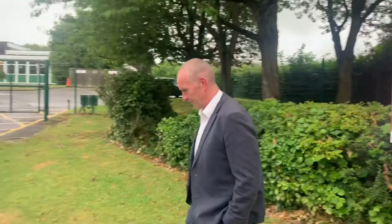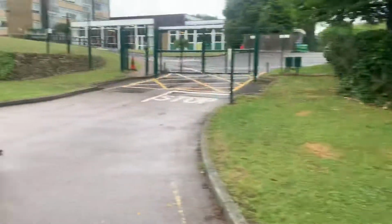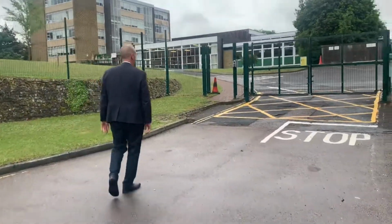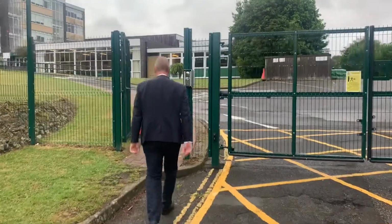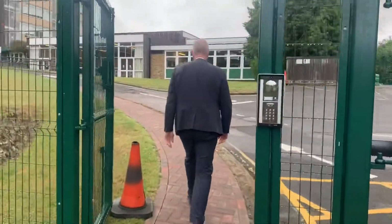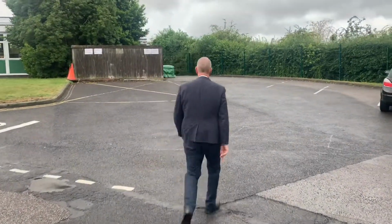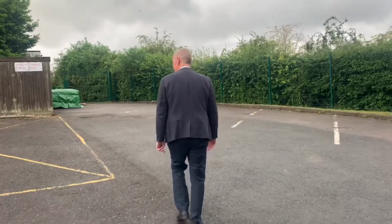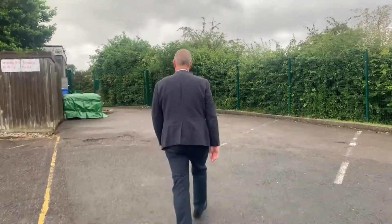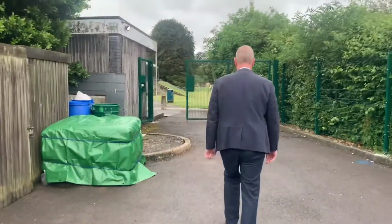As you enter on Old Dover Road, you'll come along the path either side, and then you'll enter through the main entrance where there'll be a member of staff on duty to direct you in, and then you'll come through the single side gate next to the car gates. Come up the path, there'll be a member of staff here to help you cross the entrance, and then we are entering what we know is the back of the school by the canteen. So we're coming up a slight slope, and then we are going through the single gate that will be open for you here.